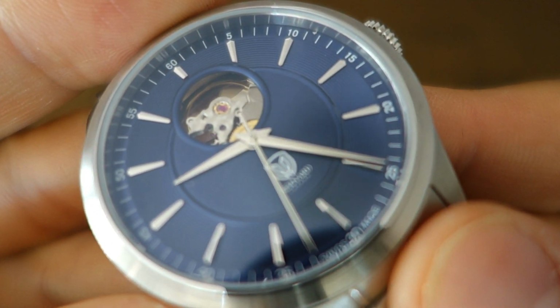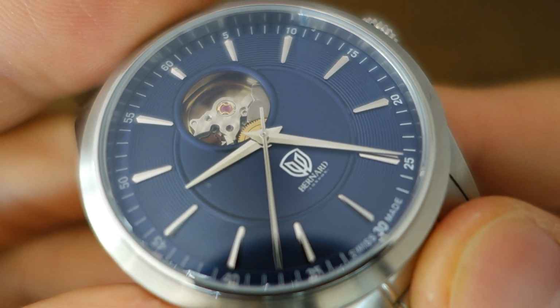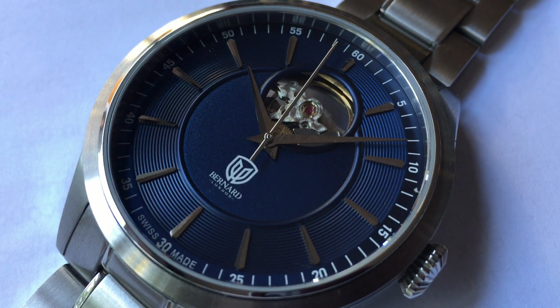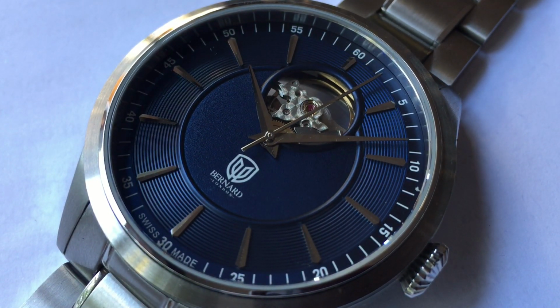Okay, moving on to the dial now. So just take a look at the details on the dial here. It's actually a matte blue dial. So in the center, it's matte blue. It does transition to a kind of azurage circular texture pattern.